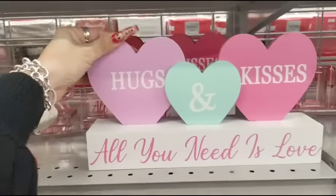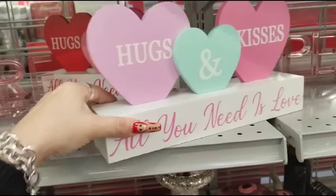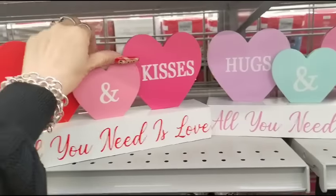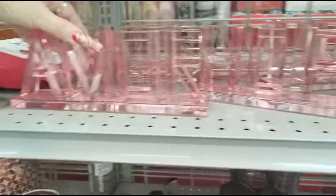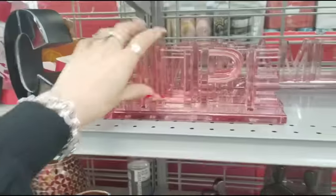This is nice, hugs and kisses, all you need is love. Love the pastels, coming in at only $4.99. Wow. And then hugs and kisses, more of the traditional look. That is really nice as well. All right, we also have Hope Amore. These feel, they're glass. $12.99. Those are nice as well.